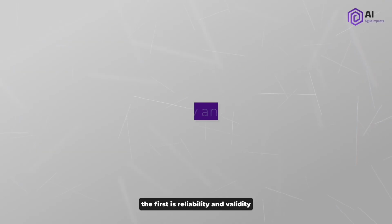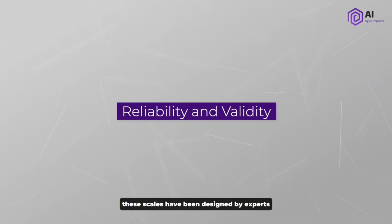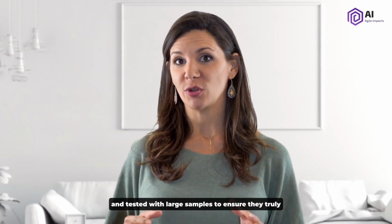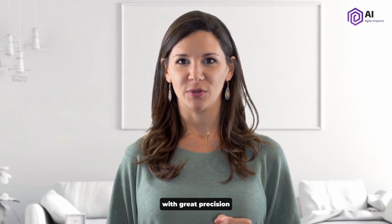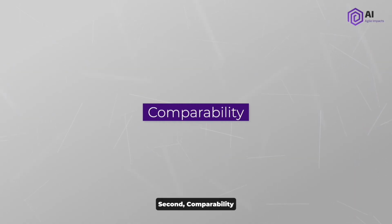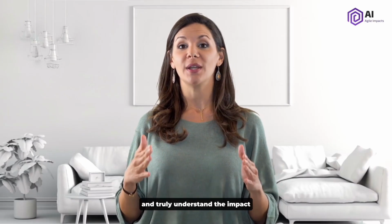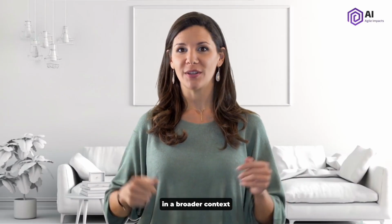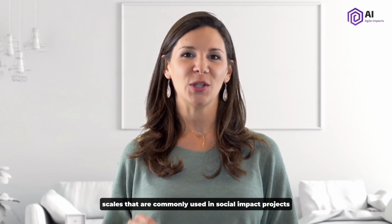The first is reliability and validity. These scales have been designed by experts and tested with large samples to ensure they truly measure what they intend to measure, with great precision. Second, comparability. By using these standardized scales, we can compare our results with previous studies and truly understand the impact in a broader context. I will share with you some examples of psychometric scales that are commonly used in social impact projects.